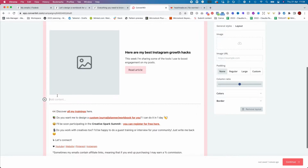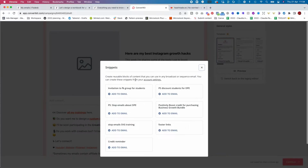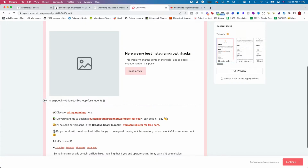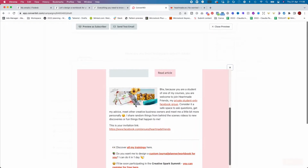And then another thing that I use a lot from Convertkit is the snippet option. Let's say I'm using a text a lot in some emails, but not in all of them, so it's not going to be part of the template. When I need that text, instead of having to copy and paste it again into this email, I can come here, create a snippet, and decide I want to add this text. For example, this invitation to my Facebook group of students looks like this, but if we preview it, that's what shows all this text and image.